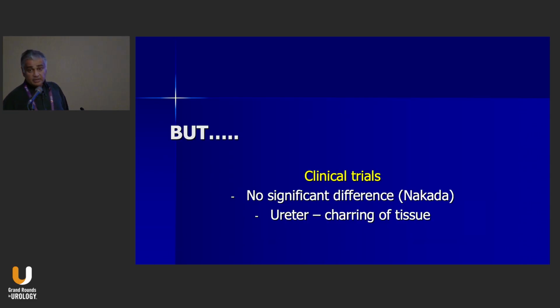But Nakata recently presented at the World Congress of Urology, not published yet. In an RCT, he showed that there was no clinically significant difference in stone free rates when you compare thulium to holmium. And I think all of you have seen the black box warning from Olympus about the charring of tissue. And then the third thing is, people who really love the thulium will say it won't break up every stone. So the main question is, can you afford 2 lasers?